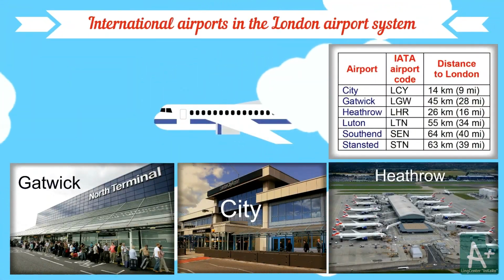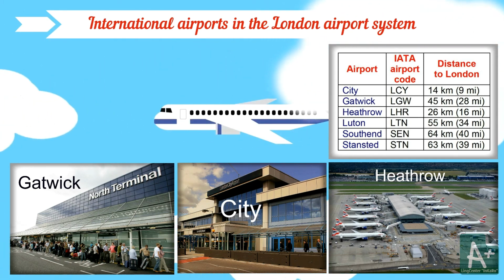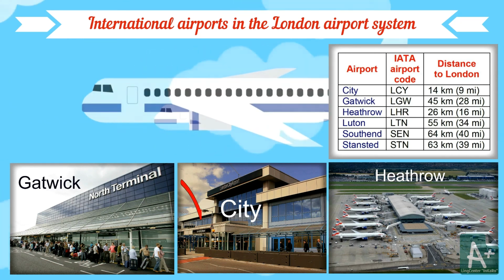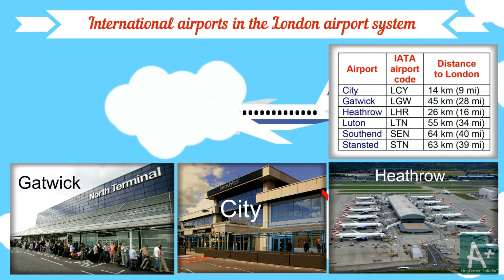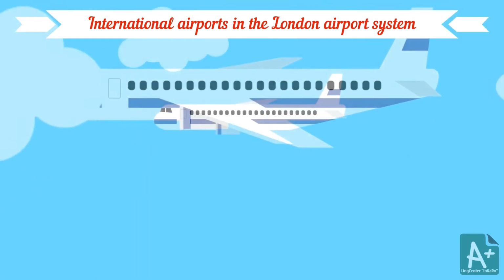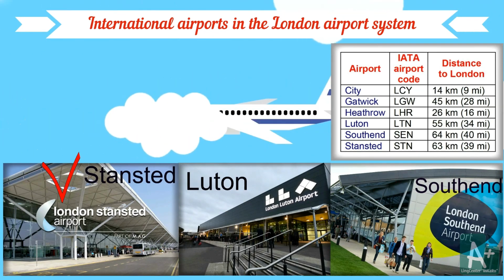There are 6 international airports in the London airport system. The airports are named City, Gatwick, Heathrow, Luton, Southend, Stansted.